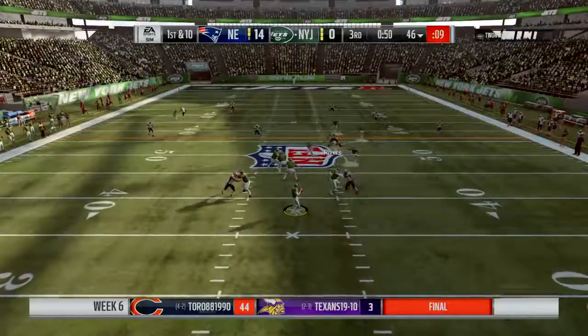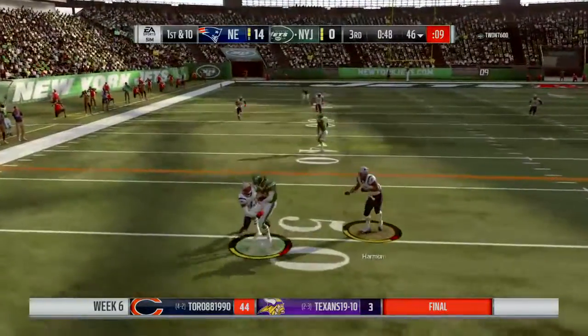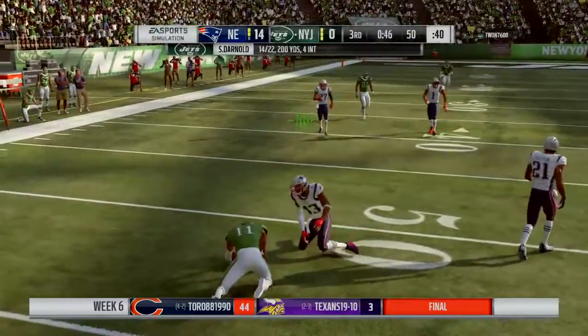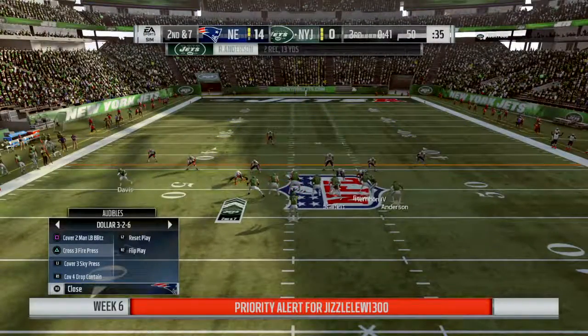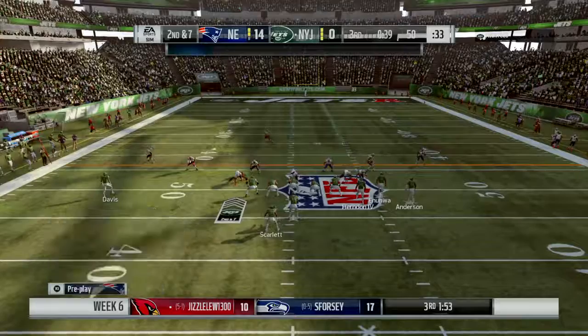On 1st and 10, Darnold. Hauled in by Anderson, left side. And he'll get it out to midfield. Looks like they'll spot it right at midfield at the 50. The completion good for 3, and it's 2nd down.